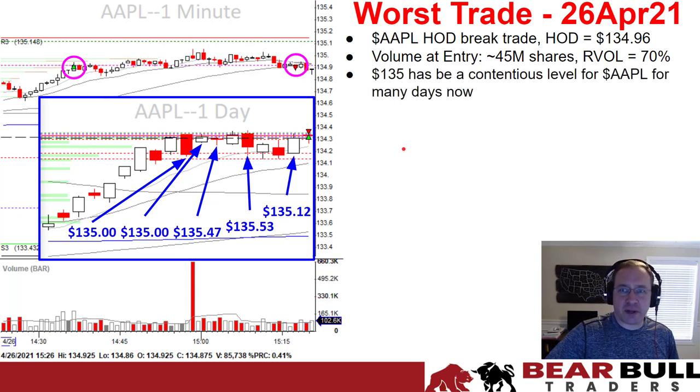Now, 135 has been a contentious level for Apple for many days now. You can see this is the daily chart, and in lieu of a SPY chart, I want to show the daily chart. You can see here this day has a high of 135 exactly, the next day 135 exactly. Then it broke through a couple times, 135.47, 135.53, and 135.12 on Friday. And then today it's trying for it again. So there's a lot of people wondering, is this thing ever going to really break away from 135 and deal with some muscle? And that was the idea here today.